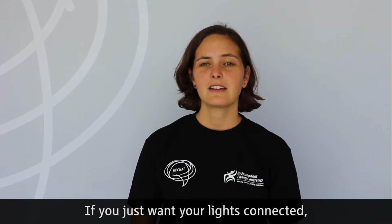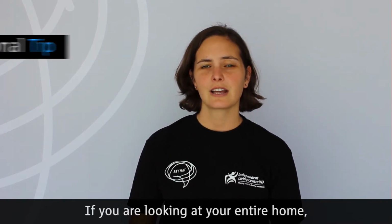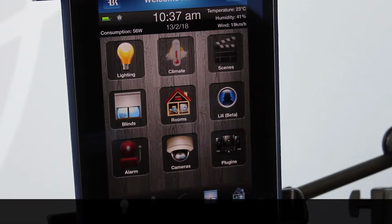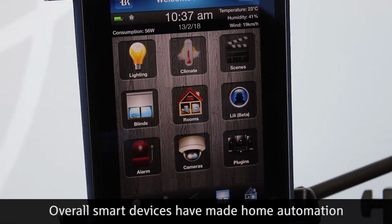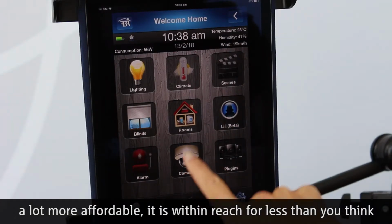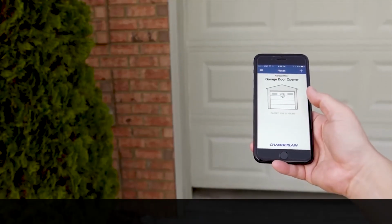Think ahead. If you just want your lights connected, off-the-shelf products can do that. If you're looking at your entire home, best to consult a supplier to discuss your needs. Overall, smart devices have made home automation a lot more affordable. It is within reach for less than you think and can deliver plenty of fun as well as practical uses.